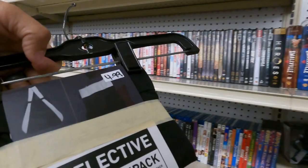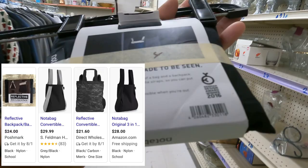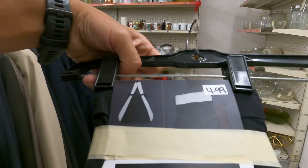So I've never seen one of these before, but just a quick search. You see, obviously the tag says Not a Bag. That's the name of it. Smart, simple, made to be seen. So it turns into a backpack, but you can also carry it as a tote. And it's got the reflective thing on there.